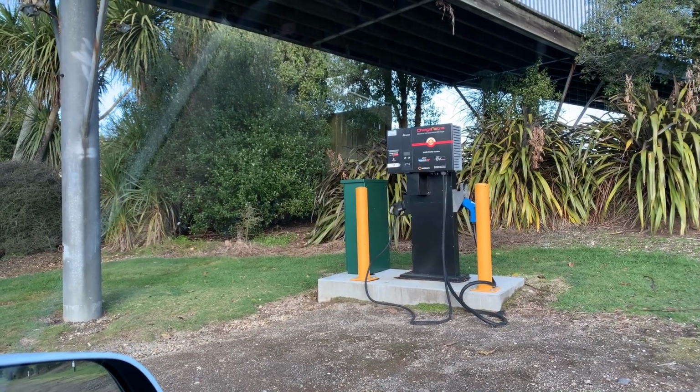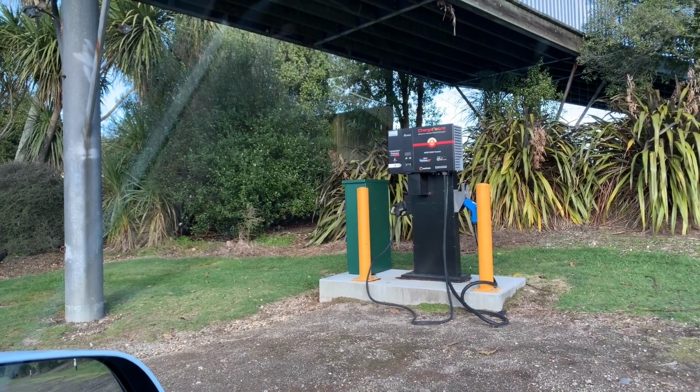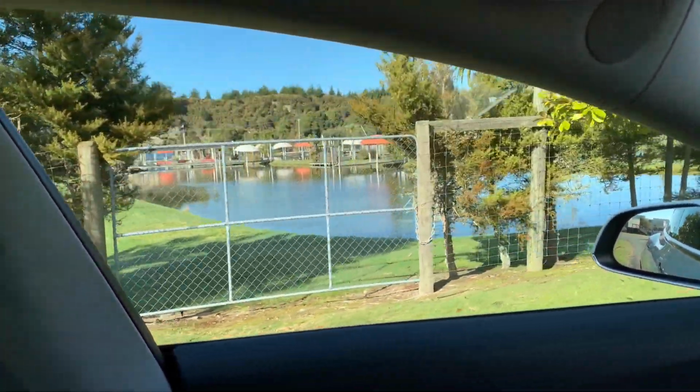It's got CHAdeMO and CCS. It's next to a local tourist attraction, the Huka Falls jet boat and the Huka prawn park. The prawn park itself is heated by water that runs off from the geothermal power plant. Let's have a look at that.